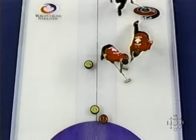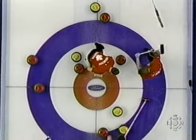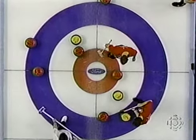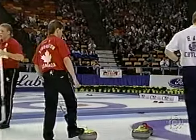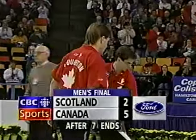Well, this shot has become almost routine for Jeff Stoughton. Yeah, you're right. He relies on his sweepers, and they put it in the right spot every time. Canada grabs a 3-point lead with 3 ends remaining.